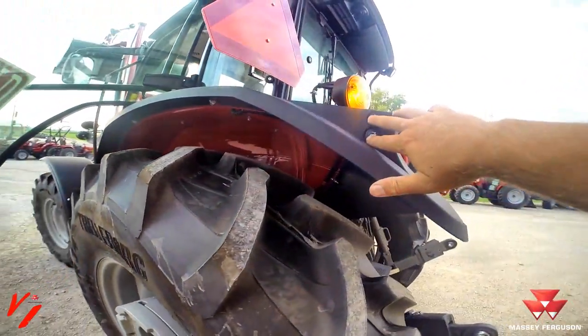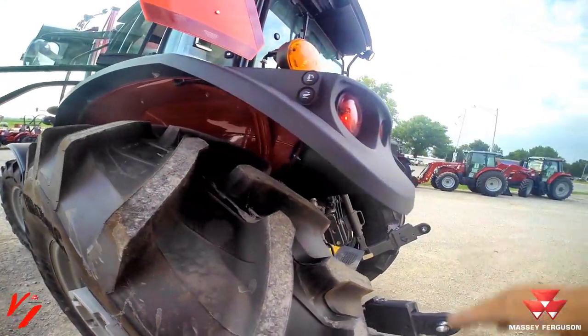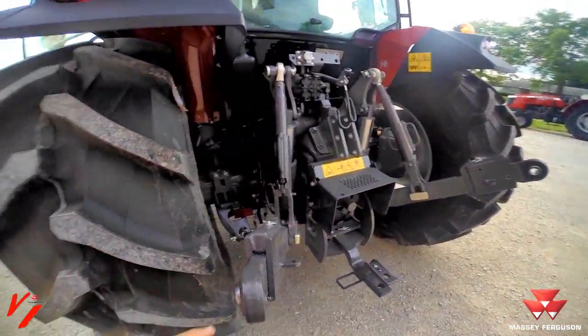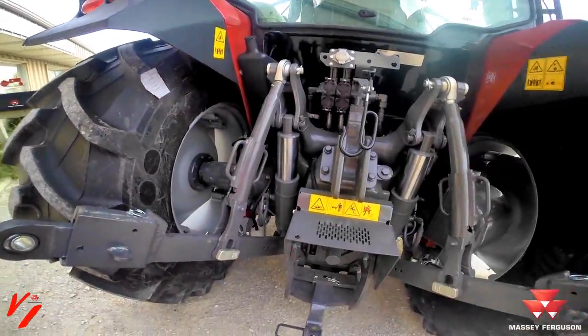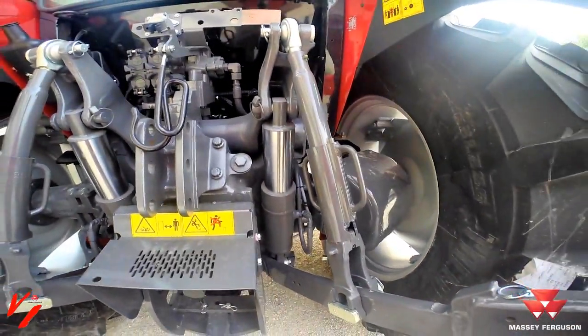You do have push-button 3-point hitch control, telescopic stabilizers, big beefy 3-point external lift cylinders.